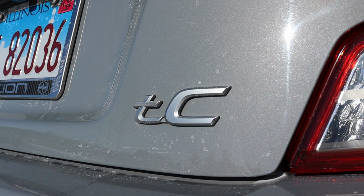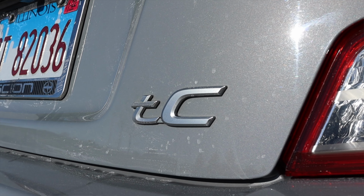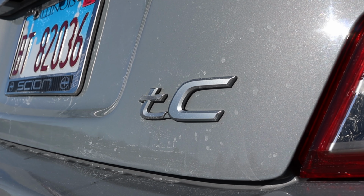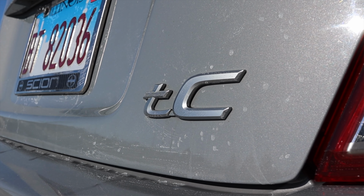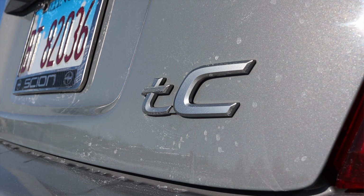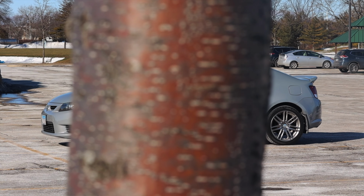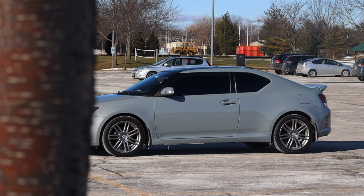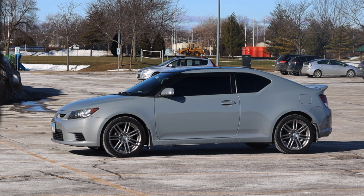Along with that, more statistics with Scion is that 70% of Scion owners at the time were brand new to the Toyota name. They hadn't owned a Toyota before. The Scion was their entry to the Toyota family. And so nearly overnight, Toyota added nearly 70% of Scion's buyers to their family.